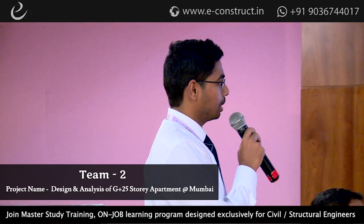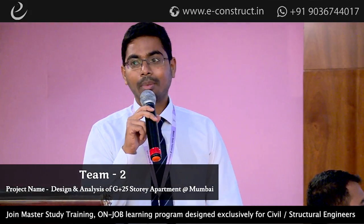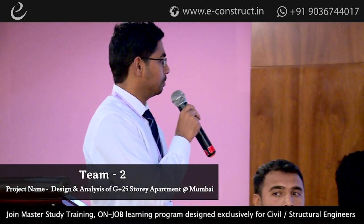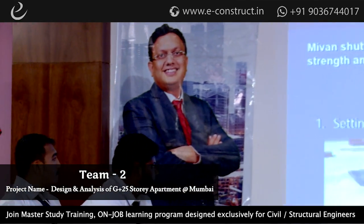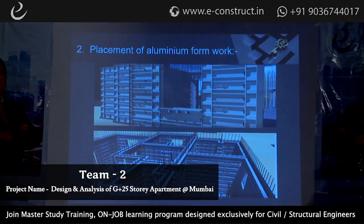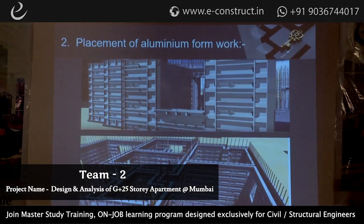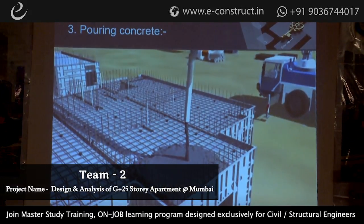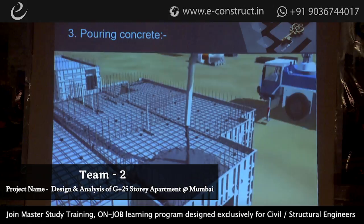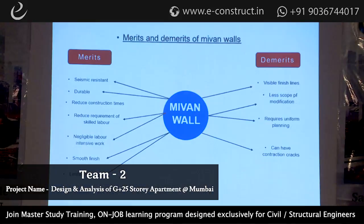The initial stage of constructing a Mivan wall is setting up the wall reinforcing steel. A Mivan wall is an RCC wall which has reinforcement in it. So first we put the reinforcement. The second step is placement of the aluminum formwork. After placing the reinforcement and specific covers, we provide the formwork, and later we pour the concrete. We cast these Mivan walls and the beams and slabs monolithically. There are a lot of advantages with this structure.